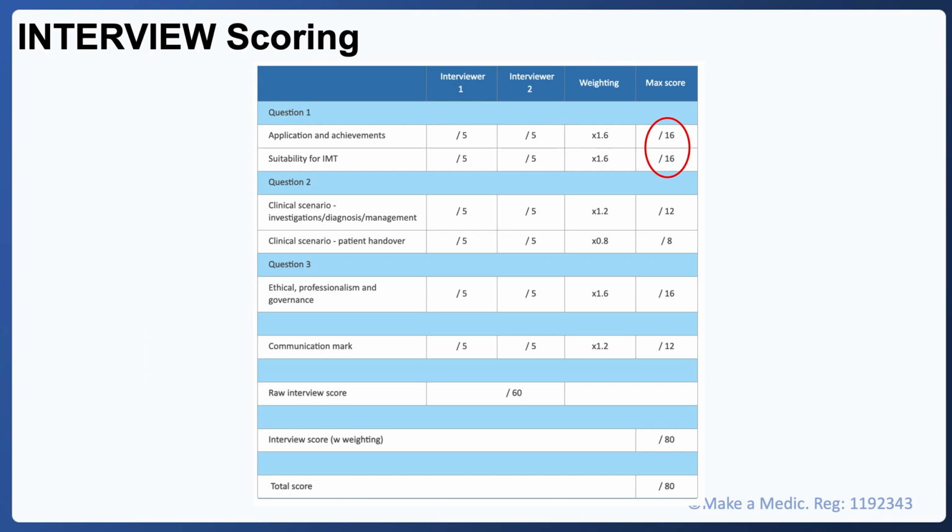Out of the total 80 points, 32 of those come from your suitability. So it's very important you've prepared your 2-minute presentation well, and you're ready to answer questions on your suitability, on the application, on the IMT curriculum, on all the questions they can ask you related to that, because 32 out of the 80 points are available there. It's also worth noting that the 1 minute handover does give you 10% of the marks, so making sure you don't neglect that and you practice that a lot in your interview practice is important, as it can get you a lot of marks in a short period of time.